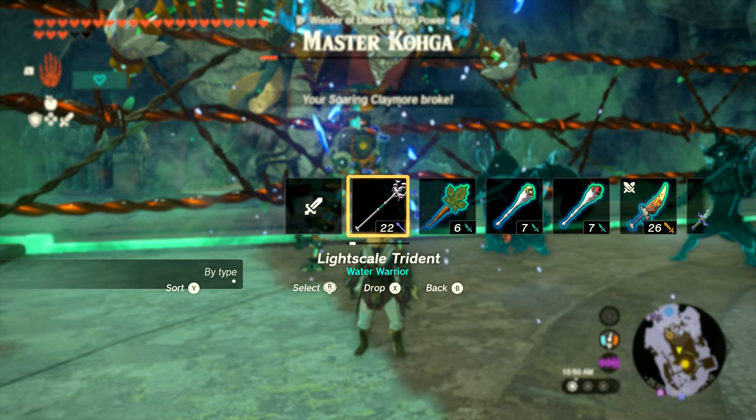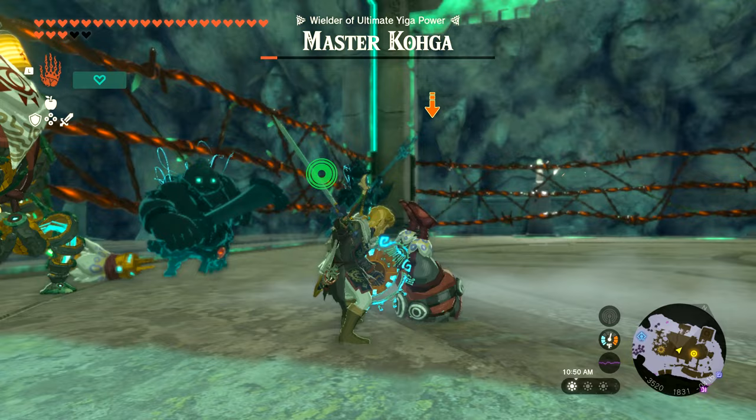All right, and then I'll finish you off with, you know what, how about just the Master Sword? Why the heck not? All right, here we go. Where you at? There you are. All right, this is the one-handed weapon, so I can just mash the Y button to finish you off. Goodbye, Master Kohga.